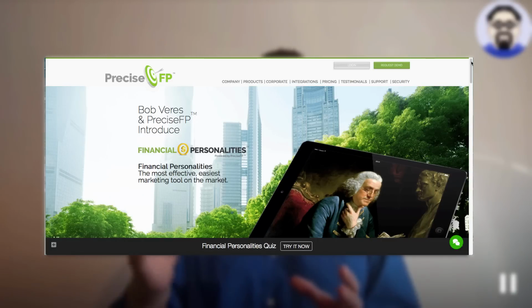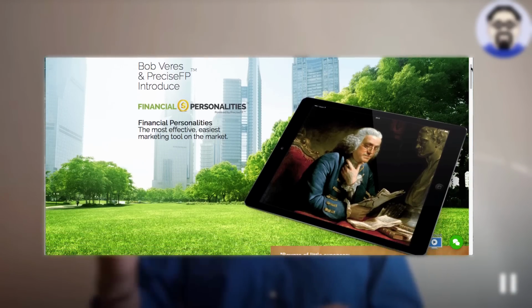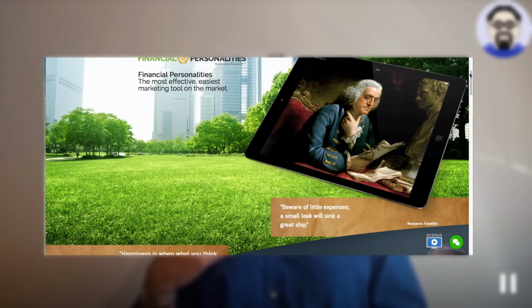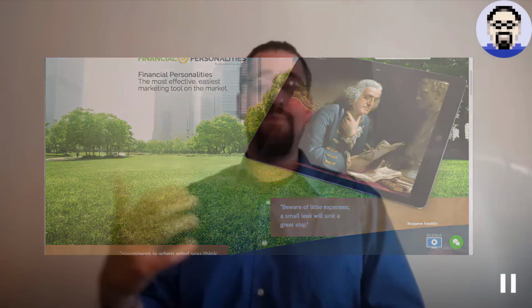Bob Veres and Precise FP just launched a new tool called Financial Personalities that's meant to do the same thing. I actually haven't even had a chance to look at it yet, but as I understand it, a similar pre-engagement tool on your website so that clients can come in, answer some questions, learn a little bit more about their own financial personality, and of course that becomes not only a self-discovery tool for them, but a communication tool that you can use to understand how to communicate to that prospect to engage them more effectively.